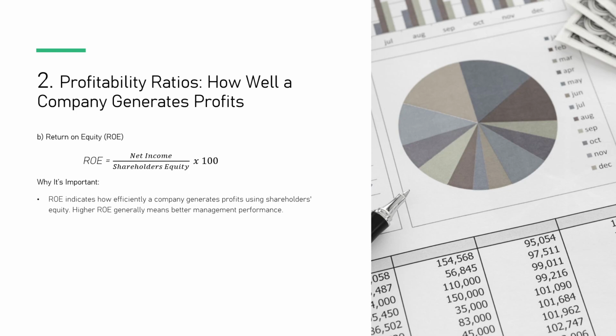Return on equity, ROE, is a key profitability metric that helps traders evaluate how efficiently a company generates profits using shareholders' equity. A higher ROE indicates strong management performance and effective capital utilization, making the stock more attractive for trading opportunities. Traders often seek companies with consistently high ROE, as it signals financial strength and potential for stock price growth. Conversely, a declining ROE may suggest poor management decisions or financial struggles, serving as a warning sign for traders.